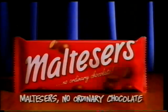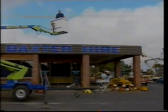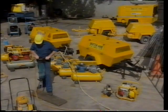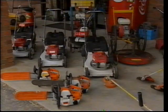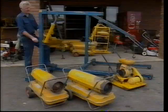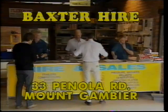No ordinary chocolate. The right equipment makes any job easy. Hire from Baxter Hire. Cherry pickers, scaffold towers and ladders, box furniture and car trailers, horse floats and stock trailers, compressors for jackhammers and spray painting, brick and concrete saws, troweling machines and mixers, mowers, slashers, brush cutters and chainsaws, steam cleaners, pressure washers and a wide range of pumps, welders and generators, engine hoists, heaters and vibrating plates. Baxter Hire, serving the handyman, tradesman, farmer and industry for 20 years.